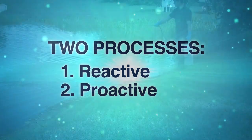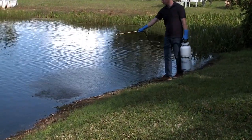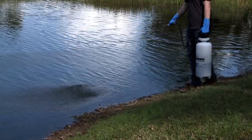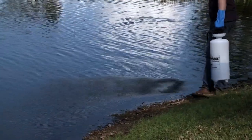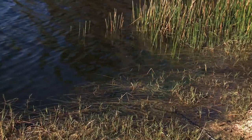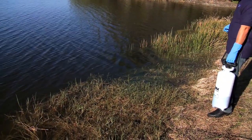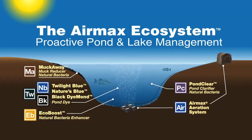Even today, many pond owners rely solely on reactive pond management practices to keep their ponds clear of excessive, unwanted aquatic growth. They typically wait for the problem to appear, then treat it chemically. Although sometimes necessary as a management tool, chemical applications are only a short-term fix and act as a bandage to the real problem. Chemical treatments can only kill aquatic weeds. In turn, the aquatic weeds remain in the pond as a decaying organic material, which, over time, becomes muck, feeding future aquatic weed growth.